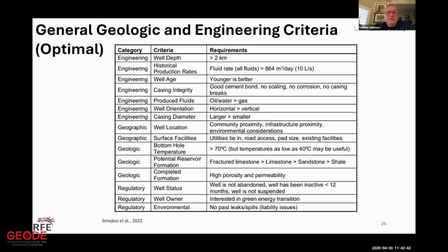Well owner interested in green energy transition. I think it really should say well owner interested in making additional revenue. Green energy transition is great, but most of the people out where oil and gas is are more pro making money out of their mineral estate or their groundwater or whatever else. Environmental, no past leaks or spills. Well, that's not really a liability issue. It may be on federal ground, it may be in some states, but in most states, if you had previous leaks and spills at the surface and they've been cleaned up, you're probably good to go.